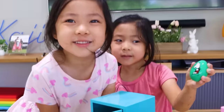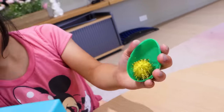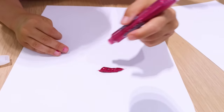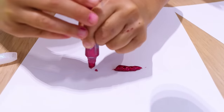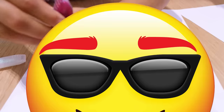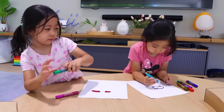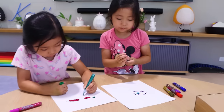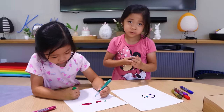I knew it. Zombie face. Oh, and a yellow pom pom. Nice. It's golden. Ooh, I like these markers. Can you help me close it? Kind of shaped like an eyebrow. It does. Now green. Oh, I love it. Heart. Ooh, I love it. Did I get a heart? It's a heart with something in it. It's a jewel. Got it.